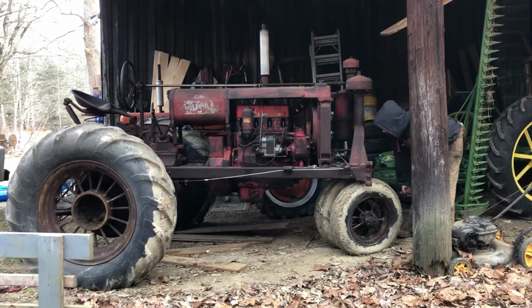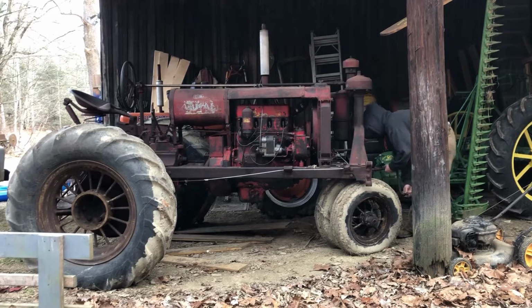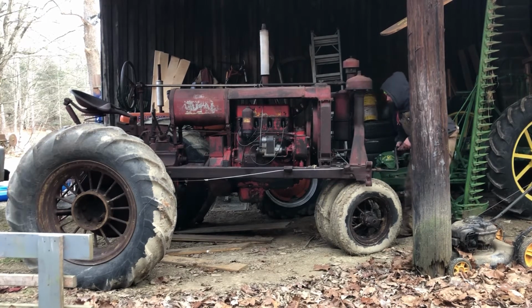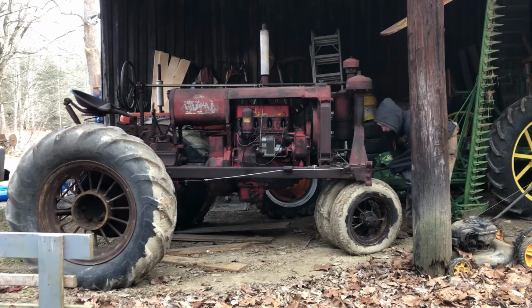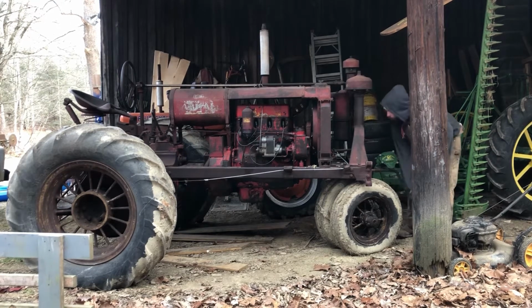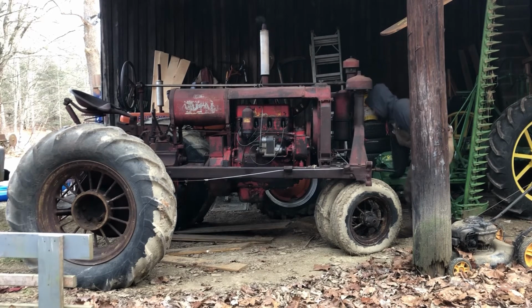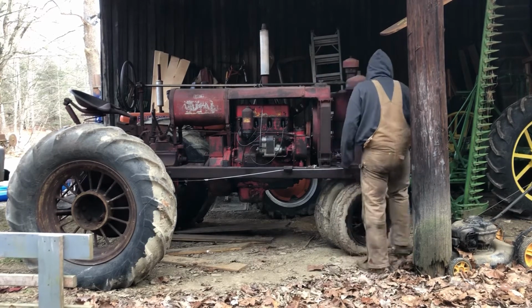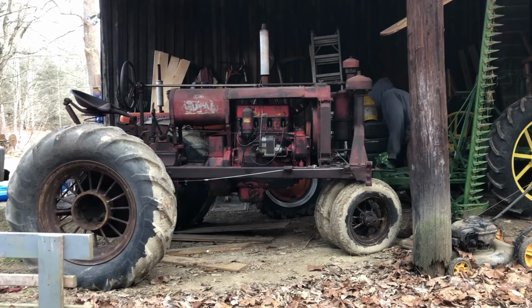She is stiff. Looks like float's stuck, dang it.